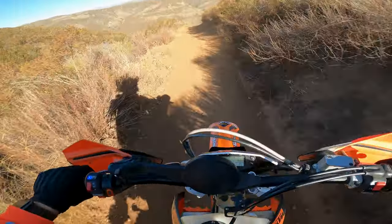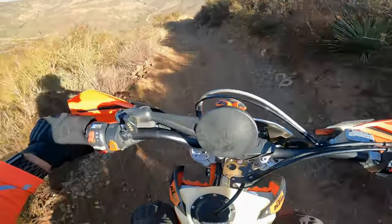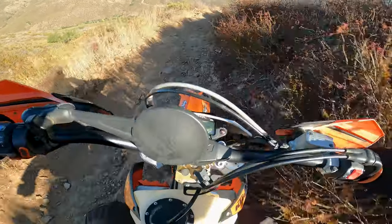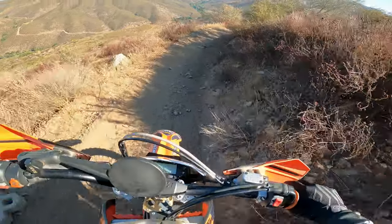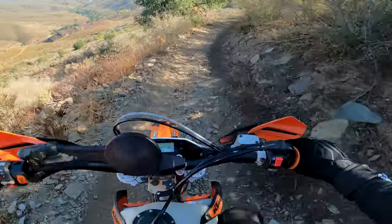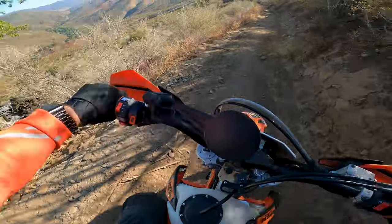Close call on that one. That's why you gotta go slow. That guy was going too fast. Where there's one, there's more, right? I don't know. Crazy thing is that dude didn't even slow down at all. There's the car. Bye, Range Rover.